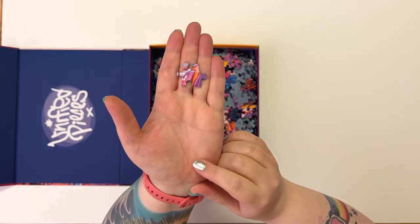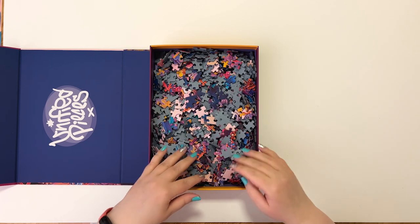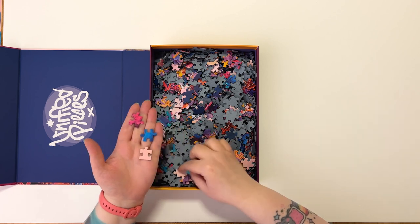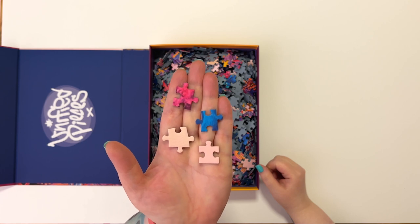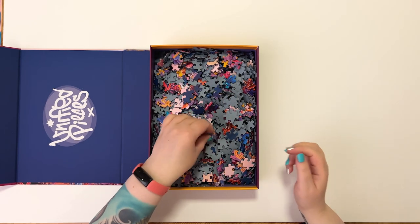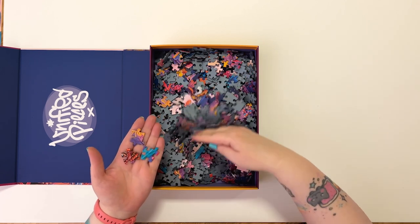So yeah, really excited to puzzle with these pieces. And then this puzzle, in terms of piece shape, is a little bit different. The pieces are actually irregular. There are some pieces that look pretty close to your standard piece shapes, the two tabs, three tabs, and your little border pieces. So there are definitely pieces like that, but we also have quite a mix of other interesting shape pieces.